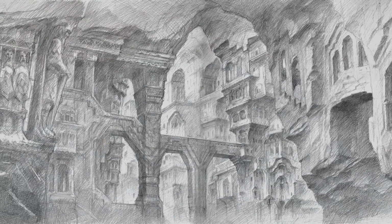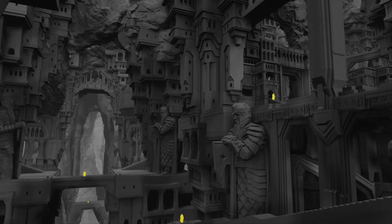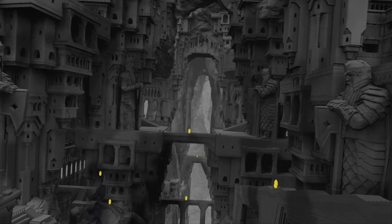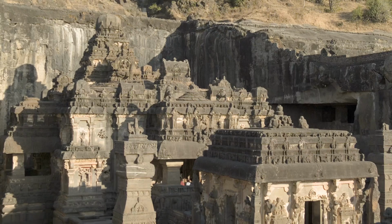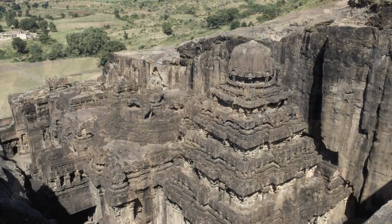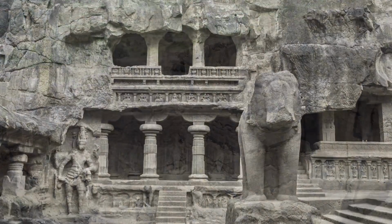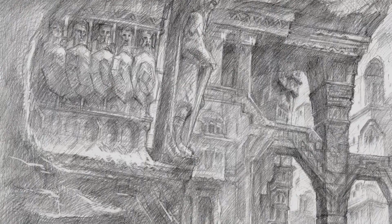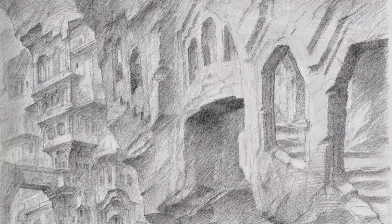Imagine that you're in the Grand Canyon that's been turned upside down and everything is carved. Nothing has been constructed out of masonry. Everything has been carved from the rock. There's a temple in India called Kailash Nath, an extraordinary stone temple carved out of a cliff. There's a lot of that in a lot of the drawings that I did, trying to imagine what would this place be like if it had been built by dwarves and carved into a mountainside.